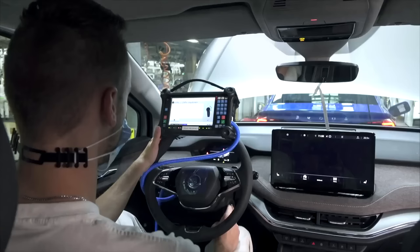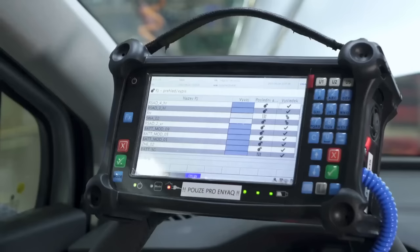The correct function of the onboard computer is now checked, and the pilot cockpit is switched on for the first time.